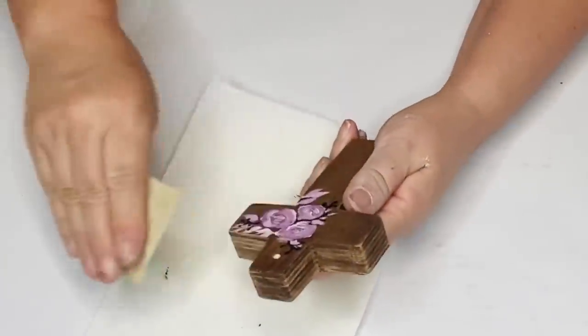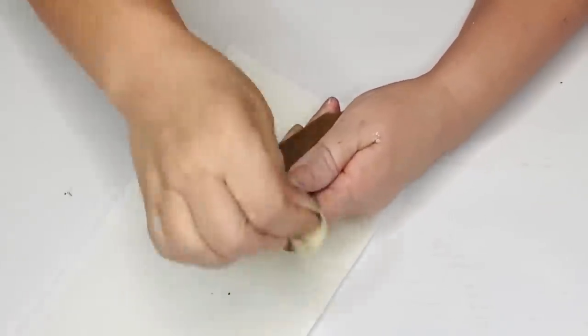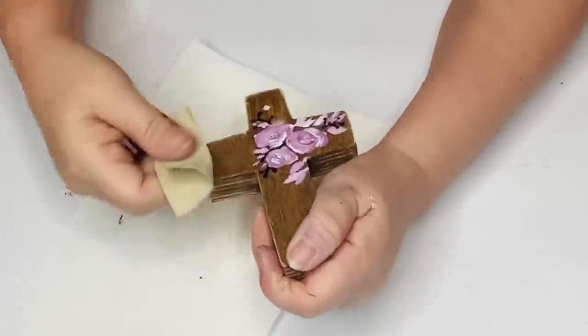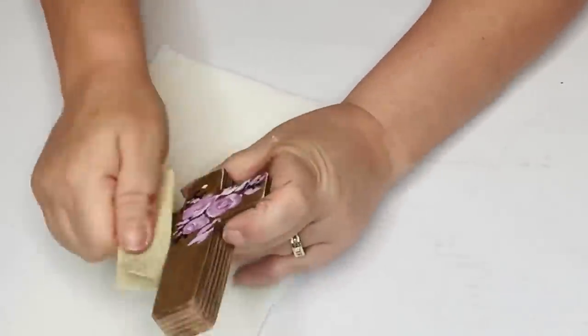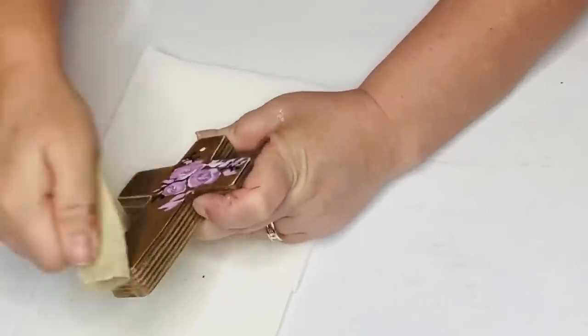So now I'm going to take a piece of sandpaper and sand down all of the edges. And I really love sanding wax when it's on top of nude wood, because it just gives it such a nice distressed look and makes it look all cute and rustic.